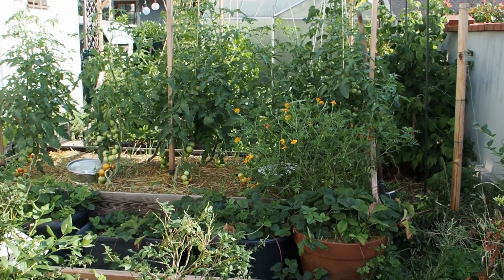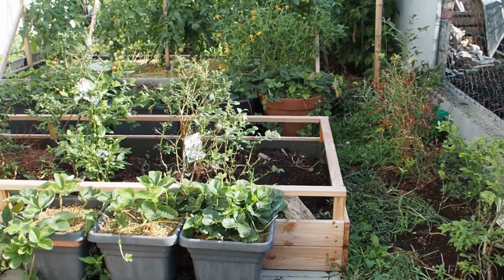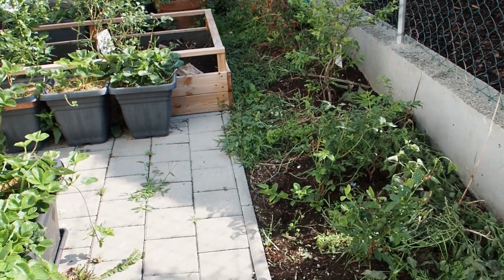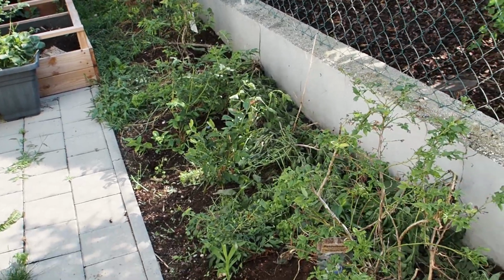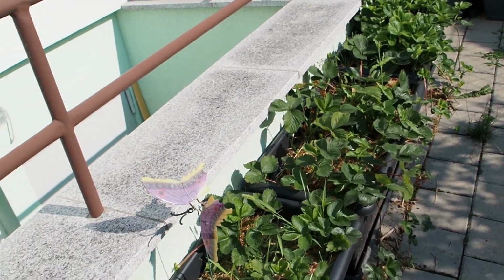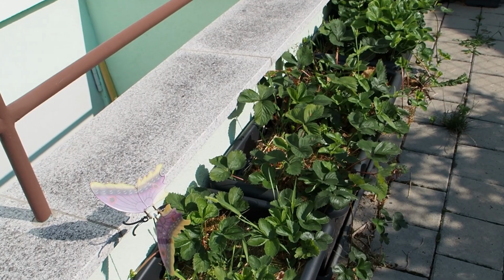Hey guys, my name is Lily and today I want to give you an update on my suburban garden. Actually, yesterday it hailed, so I want to check out my garden to see if there's some damage to my crops.